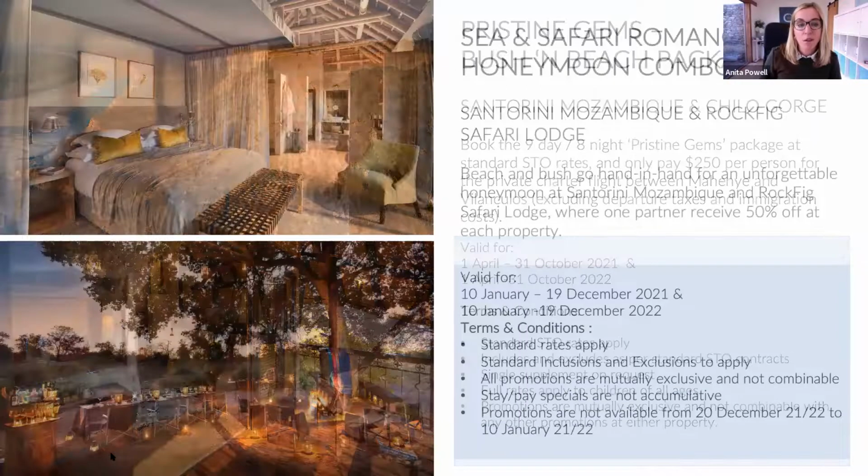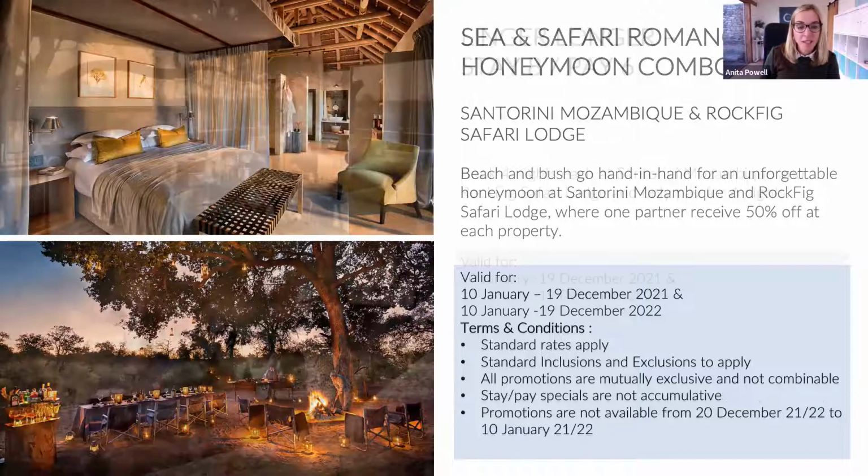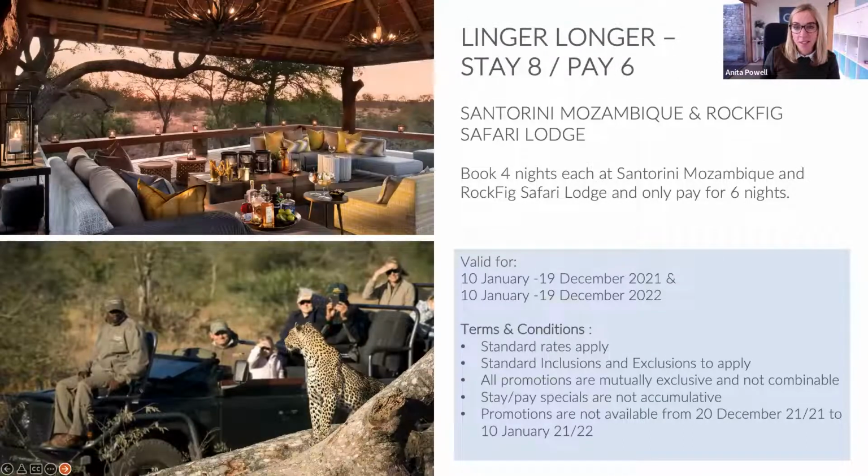And then we've also teamed up with Rockfig Safari Lodge in the Kruger area, where you get 50% off at each property. So I'll send these all through to you, and there's a stay eight, pay six offer as well. But I'll send all these special offers through to you.